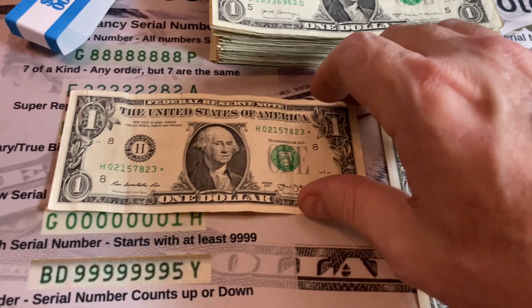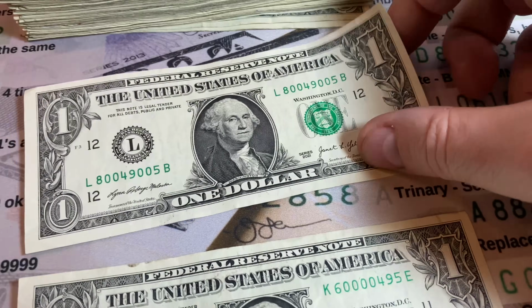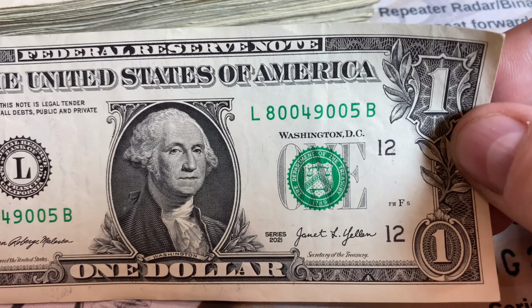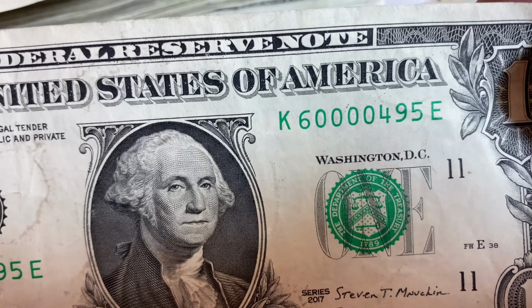Strap number 8, 1 star note. That now makes 5. Just wanted to share a couple of close calls with you guys. Well, really not a close call. This one's kind of cool. 8004, 9005. I just kind of liked it. And then this one's actually a close call. When I first saw it, I didn't see that first 6.